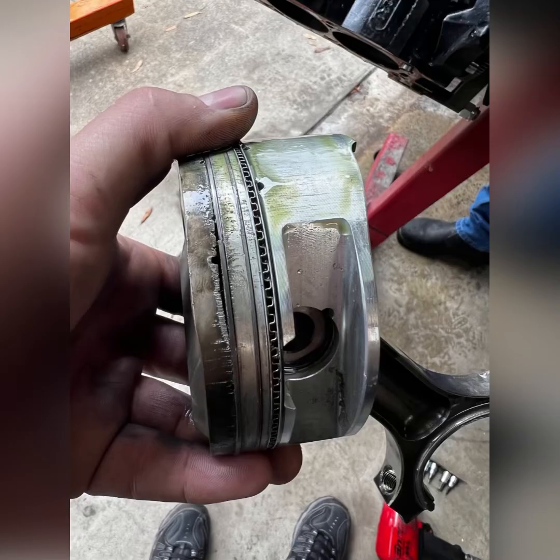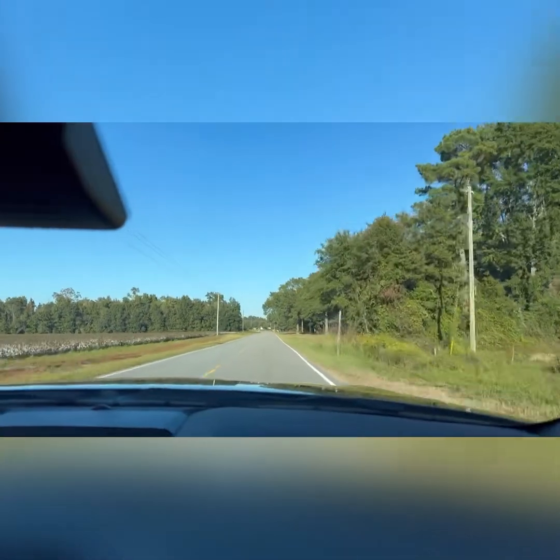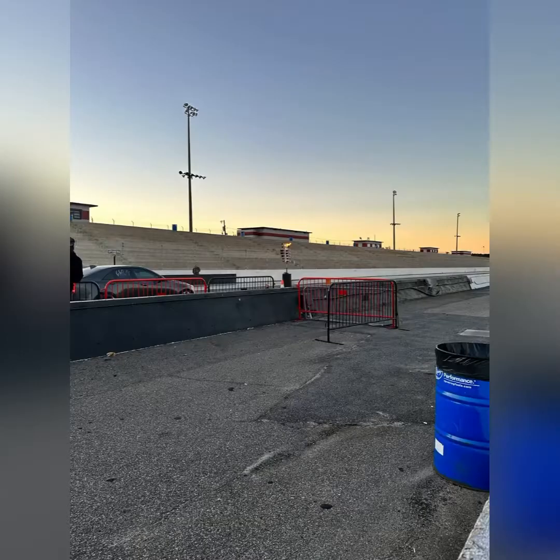Guys, while we're waiting on those special order pistons to come in, we made a little trip down to Darlington for a test and tune night to go check it out, give y'all some little videos to watch so our Bella could go take some pictures. So here's a few test passes that y'all can watch.